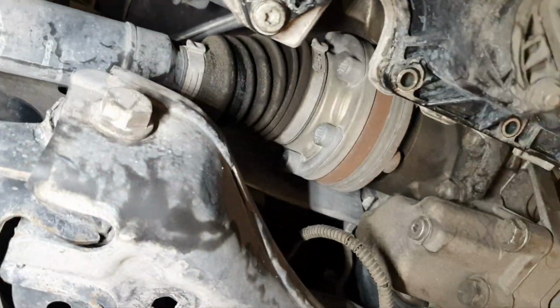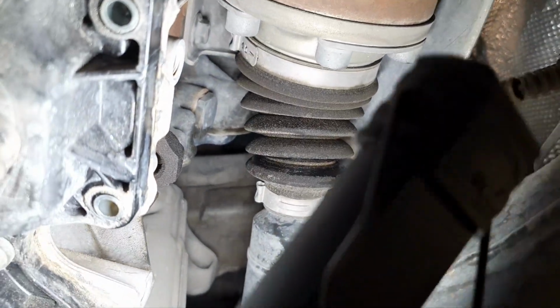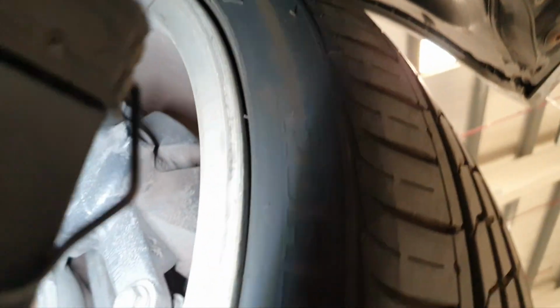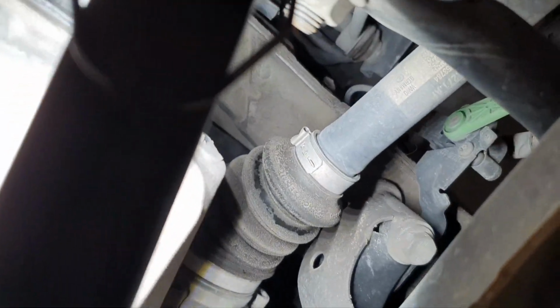Outer axle boot, inner axle boot, yeah, this one is going to give up. This, yeah, it's going to give up. Then front left, rim looks fine, tire looks fine, brake pad. Like the outer axle boot, the inner axle boot, also the inner one, it's suspicious. Stabilizer bar links.